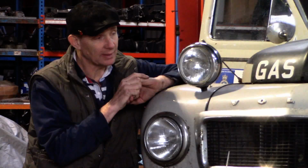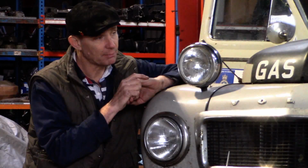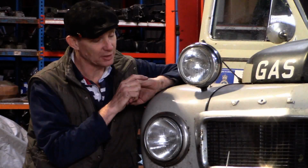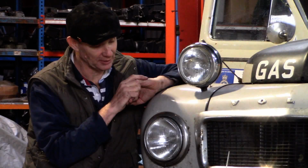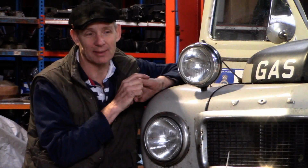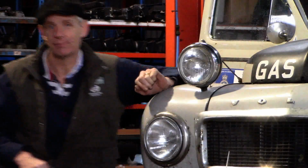Right, next I'm going to go out and pressure wash it all, steam clean it, get it ready for its full inspection. I'll do a quick bit of video to show you around the car outside, just to show you all the mud on it, because it looks kind of cool in a rally sort of way if you like that sort of thing. See you outside in a minute.